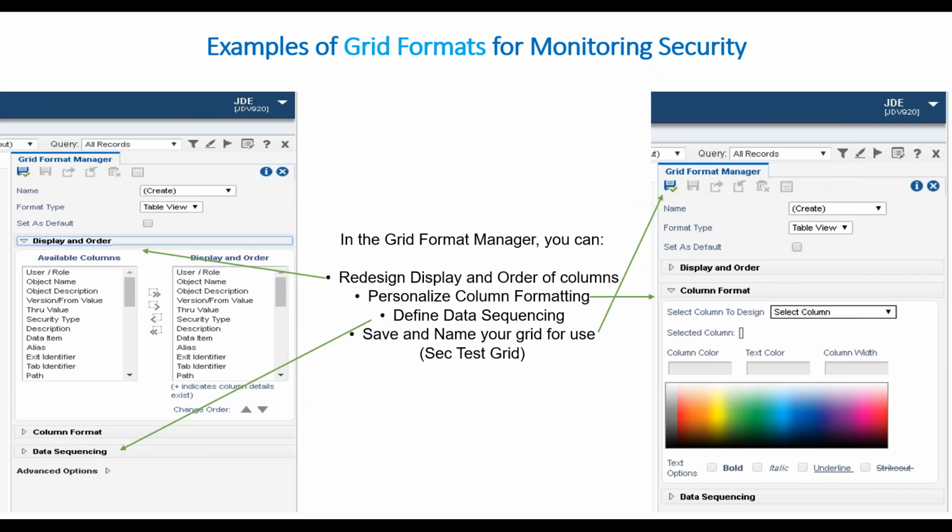All right, so bear with me with all these screenshots and arrows. So in the grid format manager, well, where is the grid format manager? If you looked at the previous slide, there was a little icon right up next to where your grid format is that you can click on, and that's your grid format manager. You click on that, and this left window will pop up. It has all of the available columns on the left, and then the ones that are actually displaying in an order, which at this point you should see them being exactly the same because it hasn't been altered.